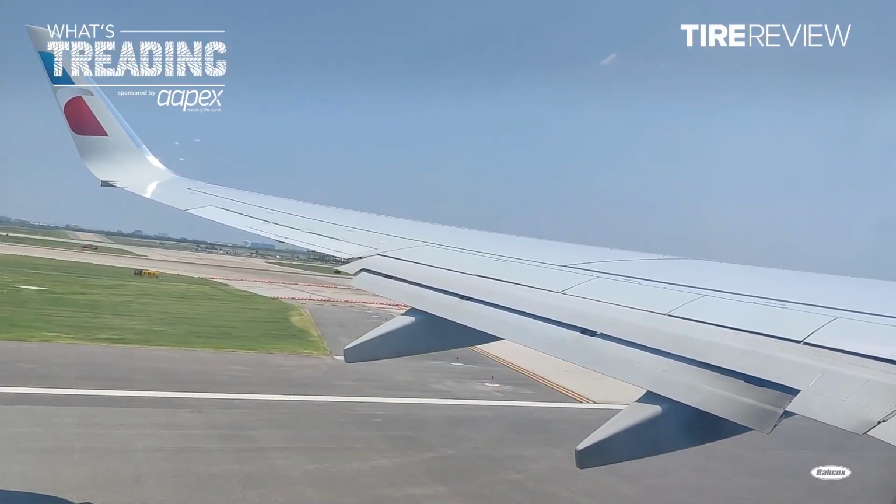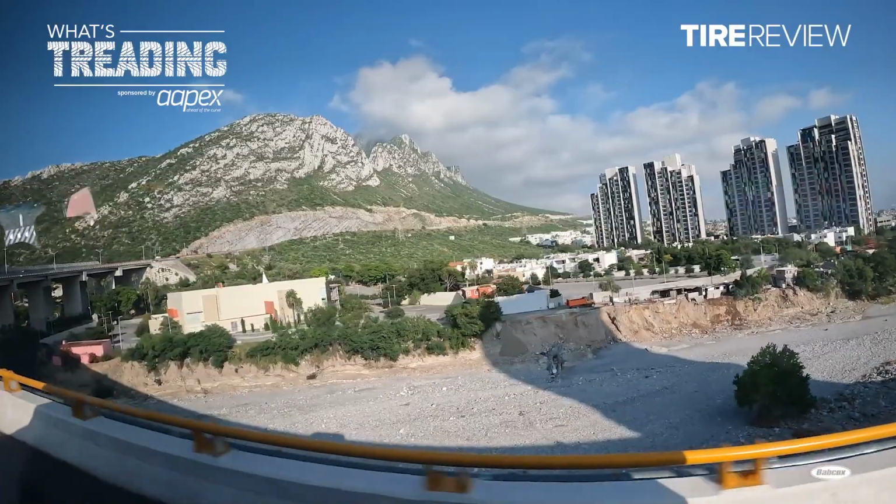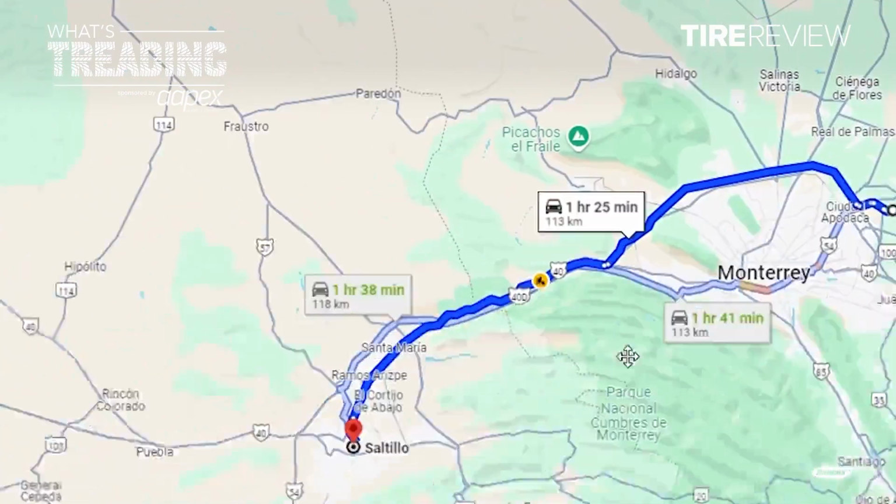To see where the facility will be, ZC flew us down to Monterrey, Mexico, in the state of Nuevo León. A short drive around the mountains, and we find ourselves in the neighboring state of Coahuila, which houses the facility.